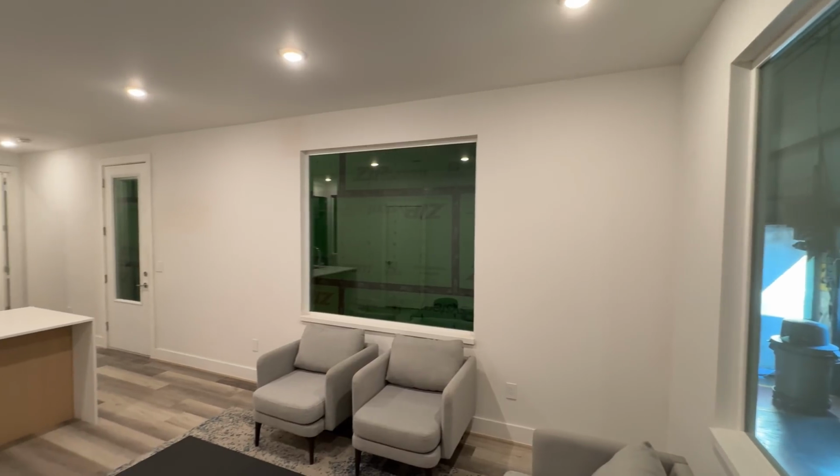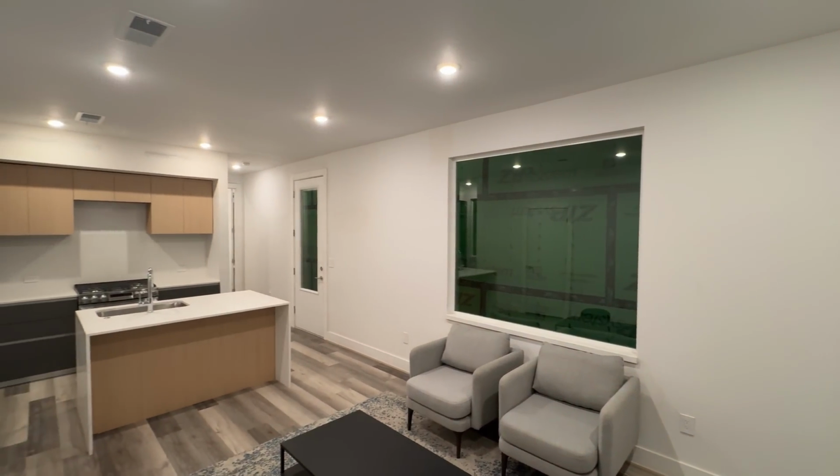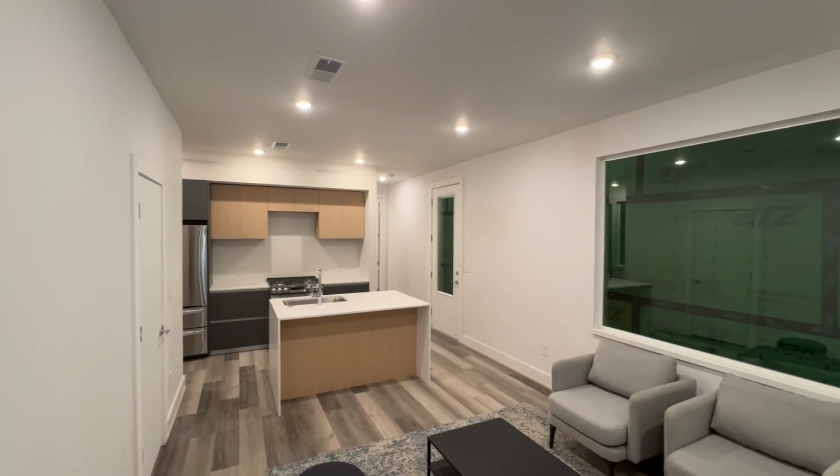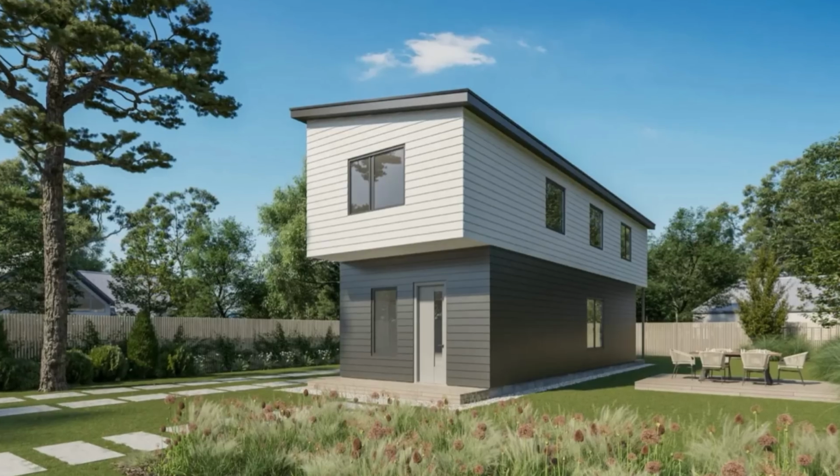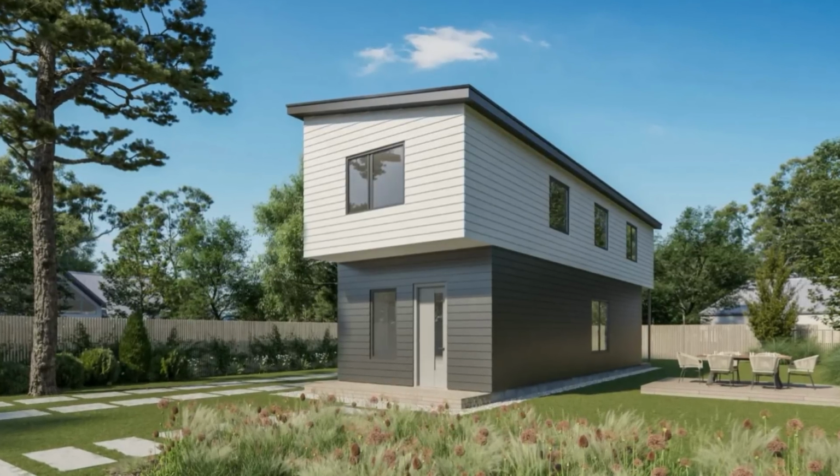What I like about this design is it allows people to get almost 1,100 square feet of space in a footprint of 16 feet wide by 34 feet long. Perfect for infill lots or as a secondary home on a property.